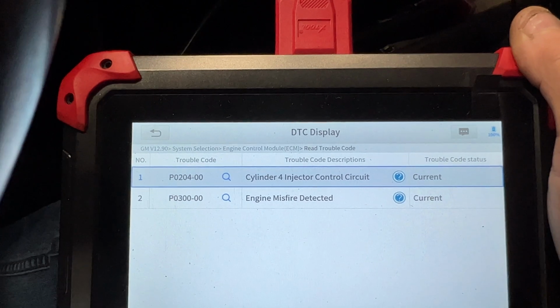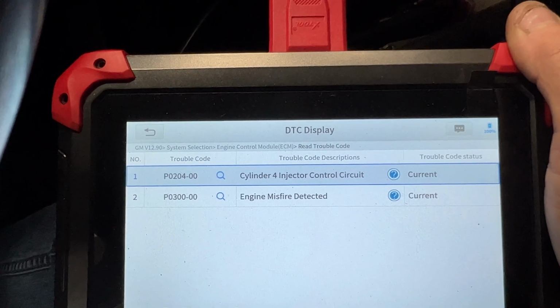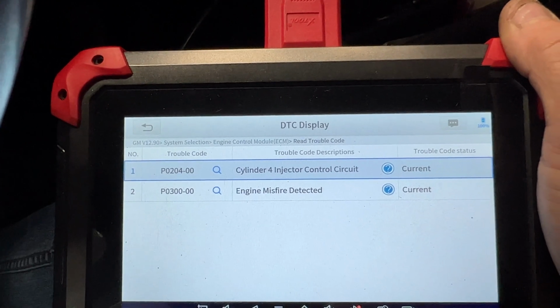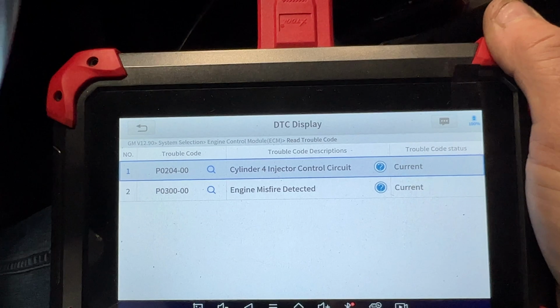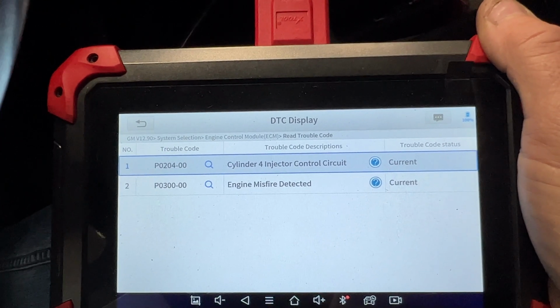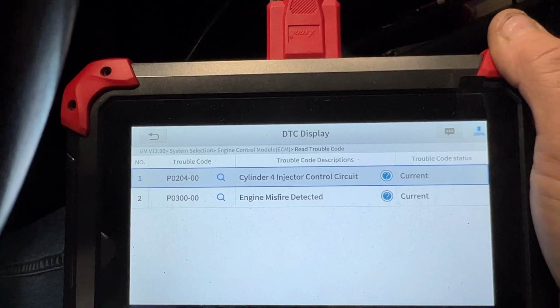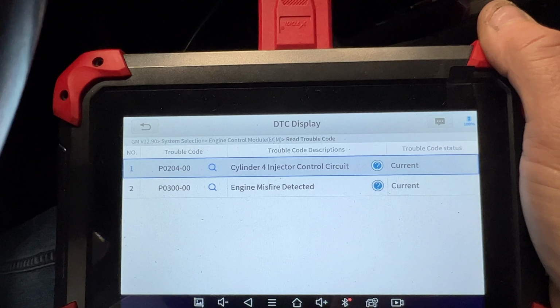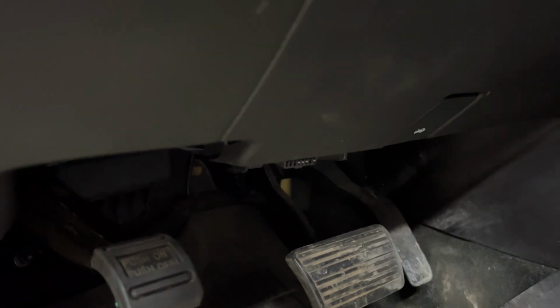And this is a common issue, I guess, on these L5P Duramaxes, especially cylinder number 4, and I believe it's cylinder number 7. And it's the pigtail that goes to the injector itself. I guess it gets warm and creates high resistance, and that's what's causing this misfire. So we're going to go ahead and swap that out and see if it takes care of the issue. So go ahead and pop your hood.